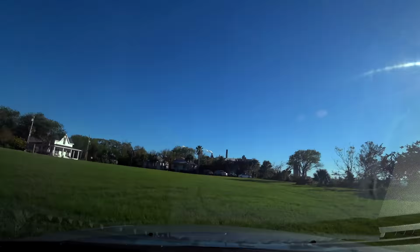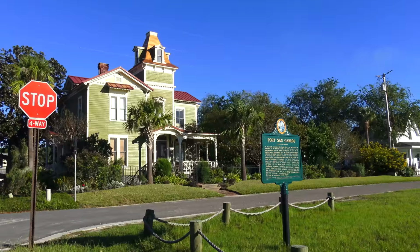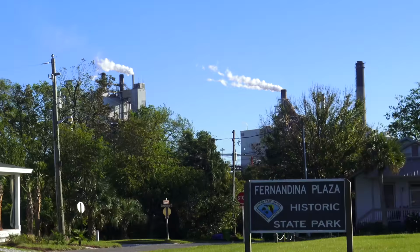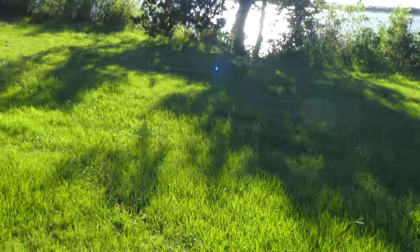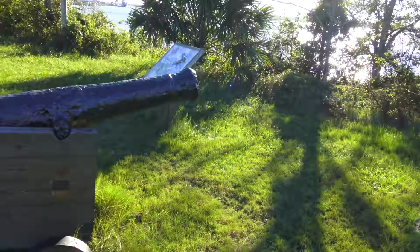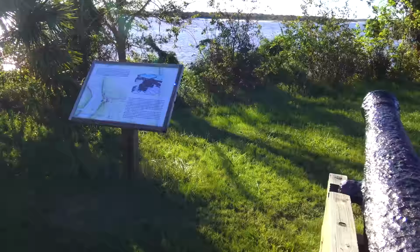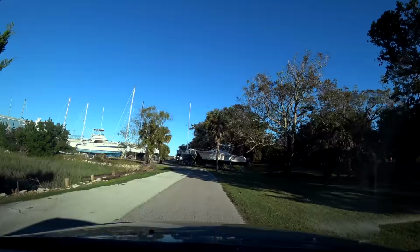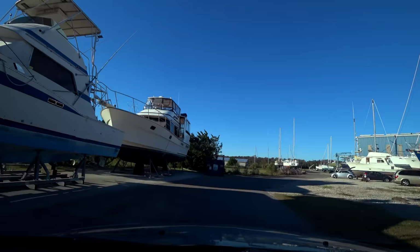Next, let's check out the Fernandina Plaza Historic State Park, originally the site of Fort San Carlos, which was a Spanish fort from the early 1800s. As you can see, there's not a whole lot to see here, but it is said to be a great place to picnic and watch the sunsets. And the funky houses. Pretty house. Pretty car. This here is the Tiger Point Marina, and look at all these boats here. Pretty cool to see them out of the water, in storage, I guess.